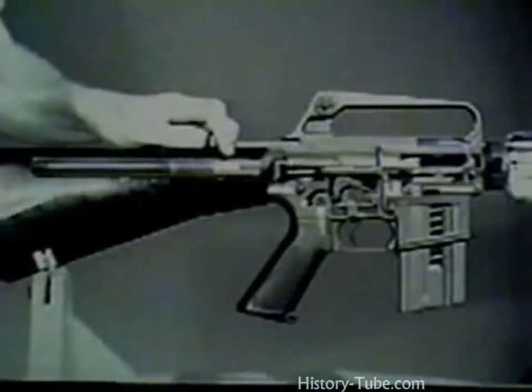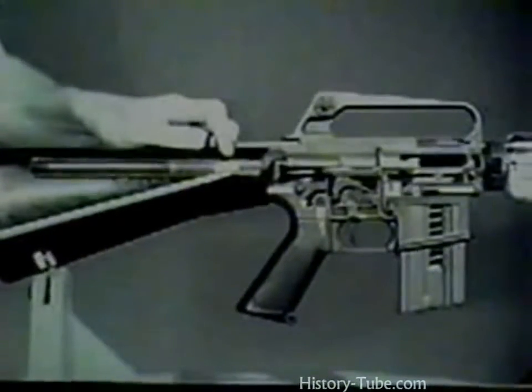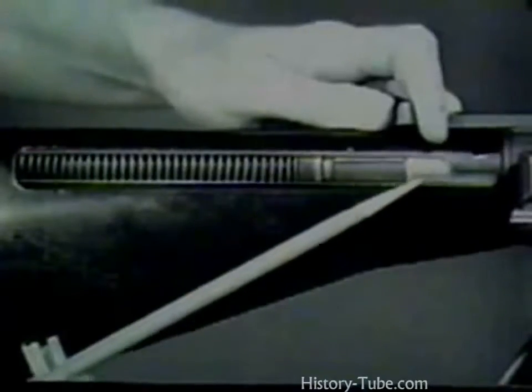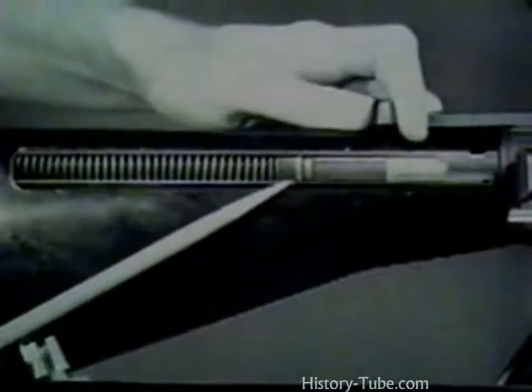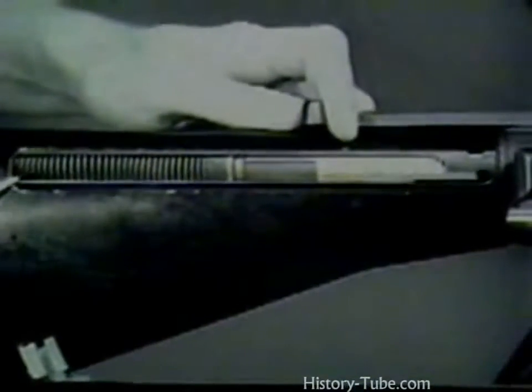The action spring guide, which is pushing on the rear of the bolt carrier group, is forced rearward by the bolt carrier group, compressing the action spring. The bolt carrier group reaches its rearmost position when the rear of the action spring guide contacts the rear of the receiver extension.